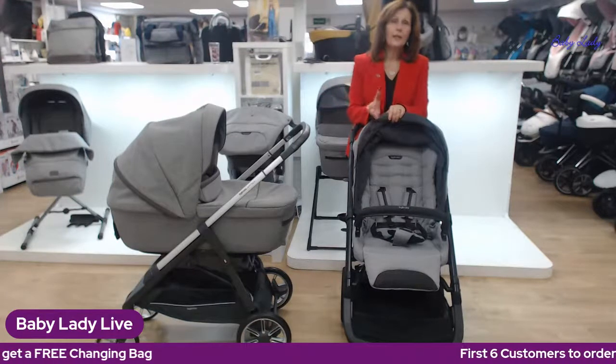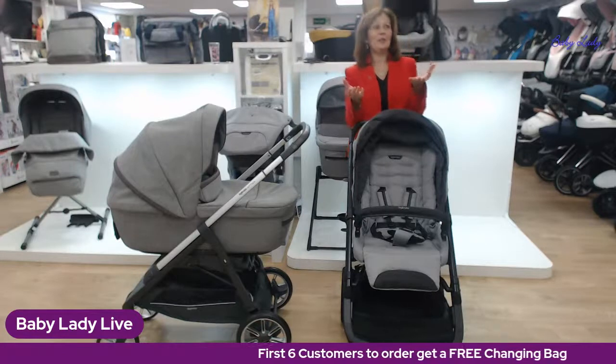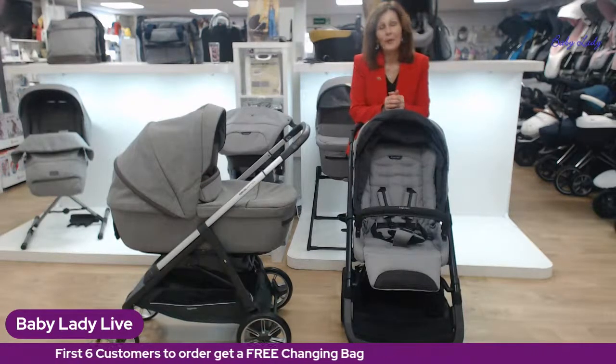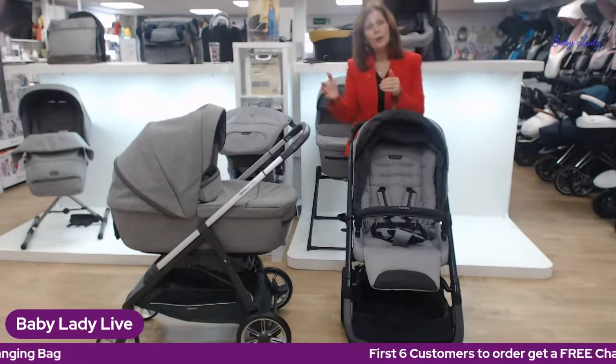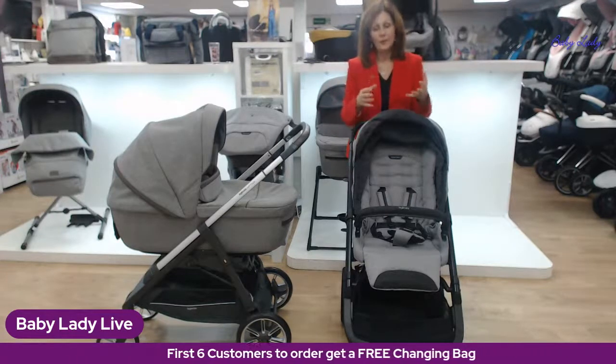It's also really good if you go out a lot. It seems very strange to say that now as we're all in lockdown. But if you have a lifestyle where you go to country parks or out to zoos and things like that, your child will walk up to a point and then get tired, which is where a bigger seat unit really comes into its own.